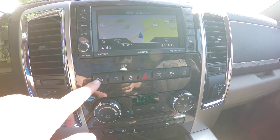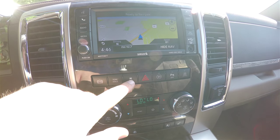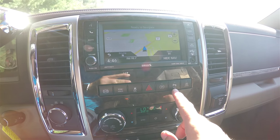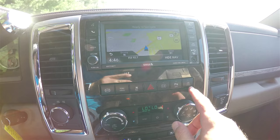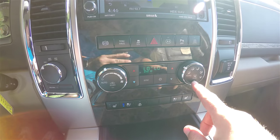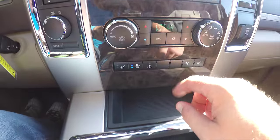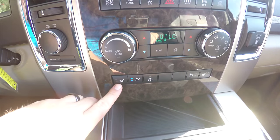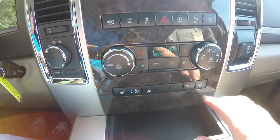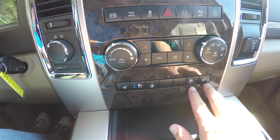Moving down, you have your diesel engine brake, tow haul mode, stability control. You've also got your power point, your park sensor, your parking sensor, and your tire light load inflation button. Controls for your dual zone automatic climate control. You've also got controls for your heated seat, ventilated seat, and heated steering wheel, and your passenger side heated and ventilated seats.